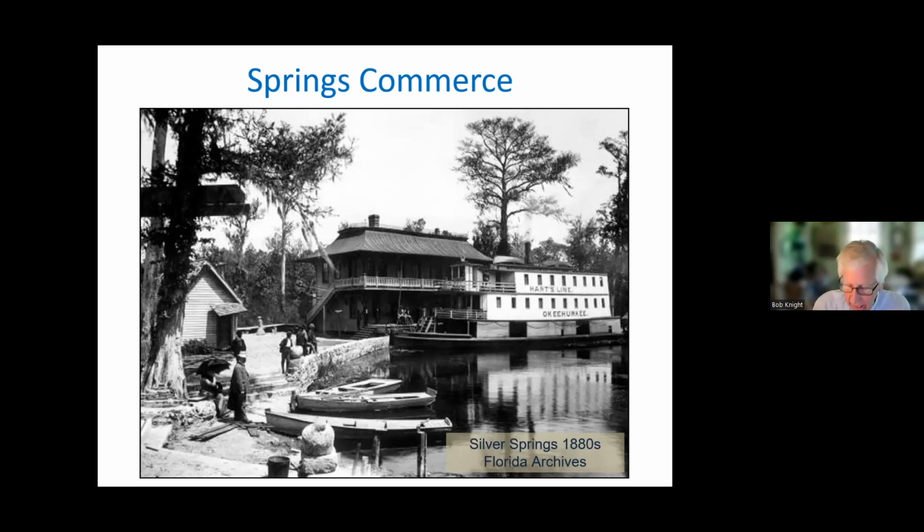This is actually at Silver Springs. Some of these cypress trees are still here and still the same ones at Silver Springs. They've been there a long time, but there have been hotels. There have been so many different buildings at Silver Springs. It's got such a long cultural history.